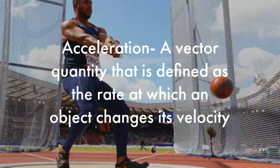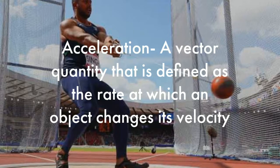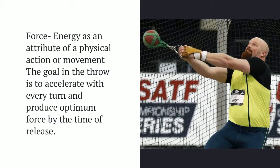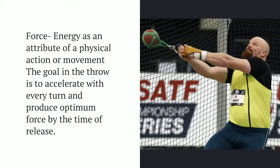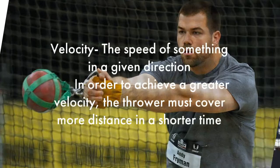Acceleration, a vector quantity that is defined as the rate at which an object changes its velocity. Force, energy as an attribute of a physical action or movement. The goal in the throw is to accelerate with every turn and produce optimum force by the time of release.